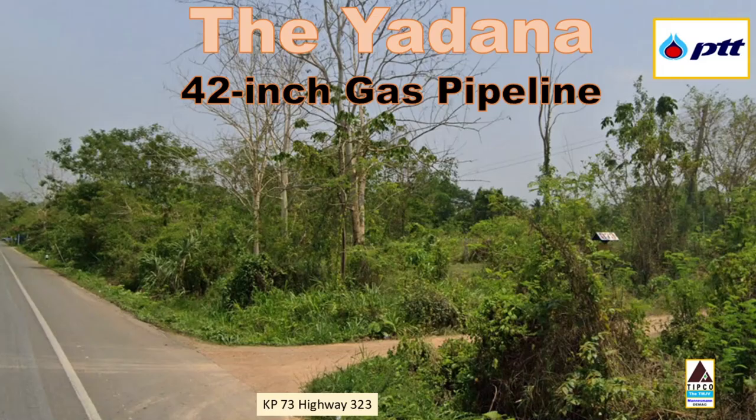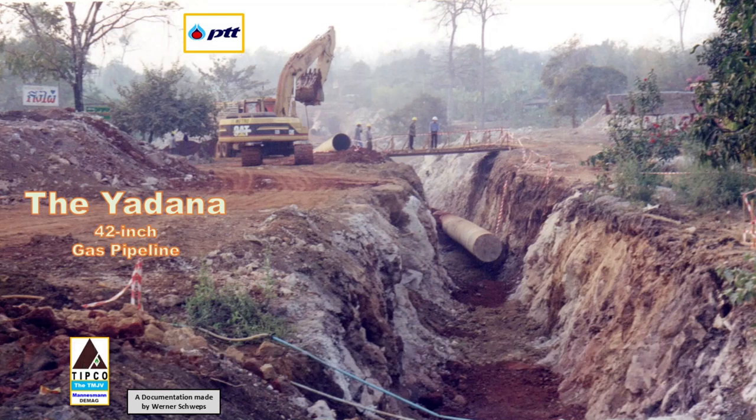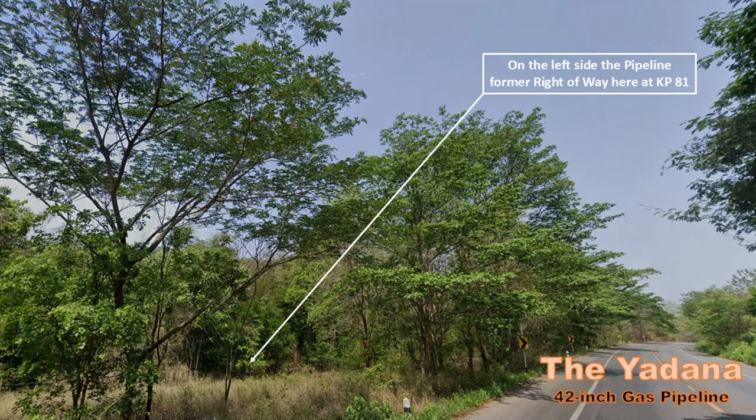On the west side of the road, where the construction corridor of the Yadana pipeline used to be, we removed a lot of earth and rock. In the picture shown here, one can see the tremendous amount of rock we had to remove. This was the case throughout the entire Sai Yok area. Now, many trees and scrub are growing there.